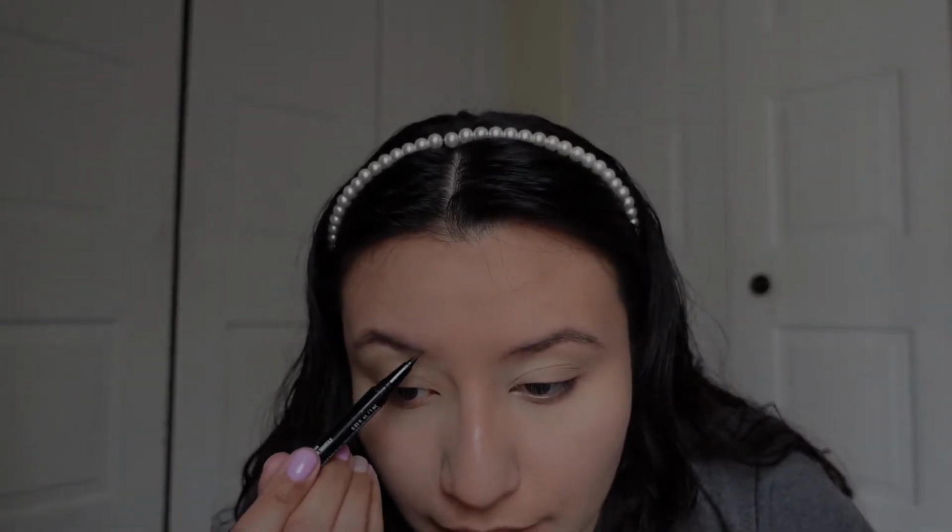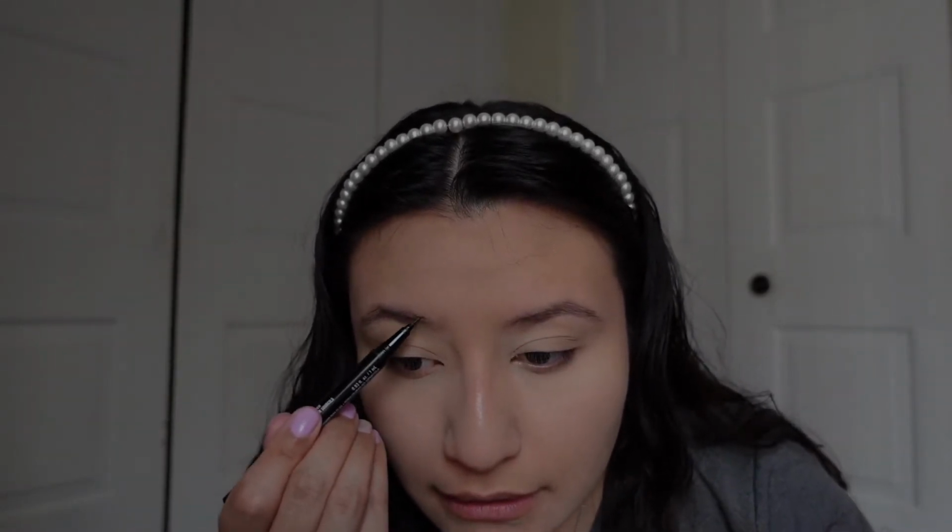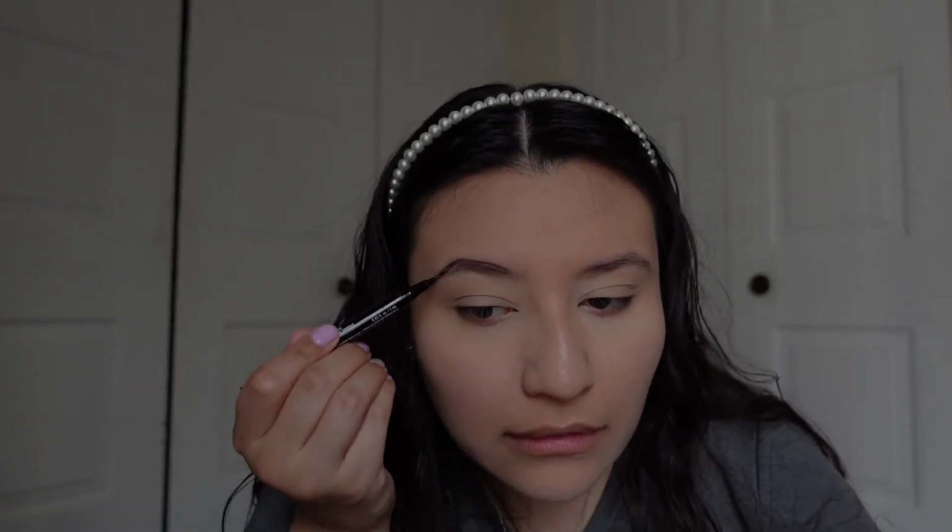And now I'm gonna go in with the pen. I'm gonna shake it first. Shake, shake. Okay. Let me warn you, when I outline with this pen, it's gonna look harsh. But then I'm gonna blend it into the rest of my eyebrow hair and it won't look as harsh, but it'll look crazy at first. Am I in focus? Yes, I'm in focus. Okay. And you see the difference between this eyebrow and this eyebrow?